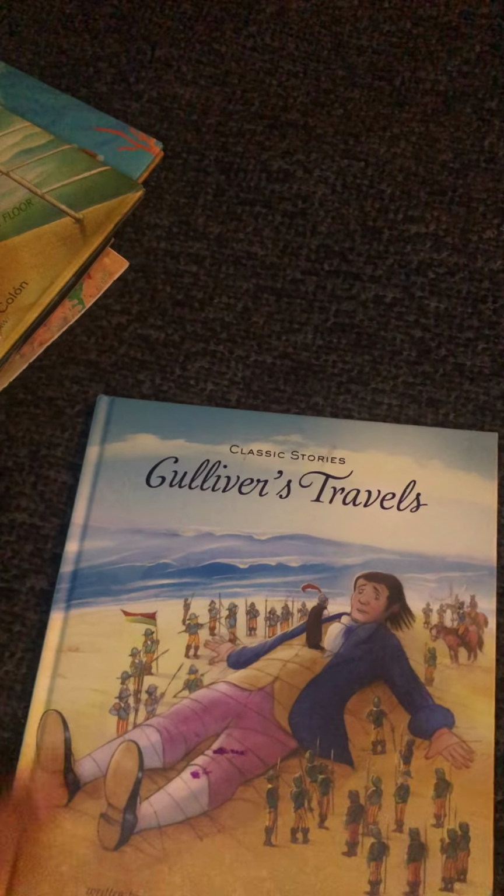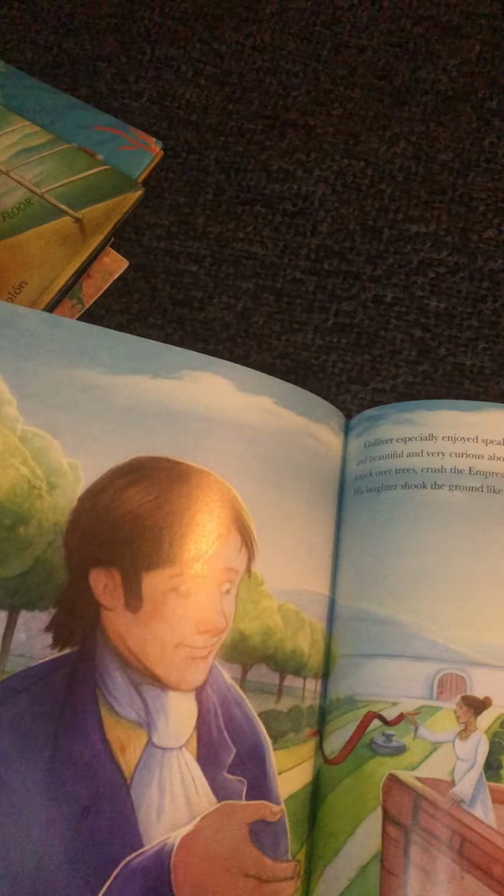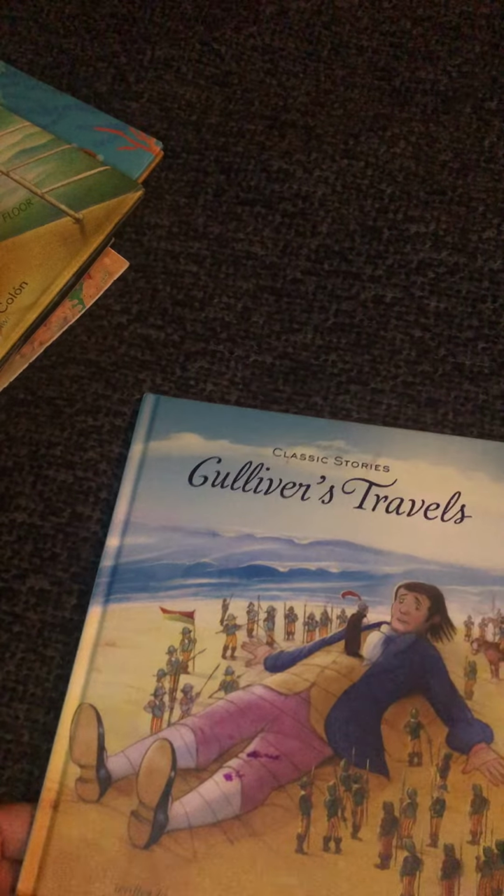Here is a classic tale, Gulliver's Travels. Surely everybody knows about Gulliver's Travels. I loved this book growing up. He likes this book as well. It's always fun to read books that you read growing up, and then you get to read them with your kids now.